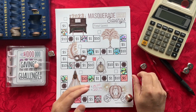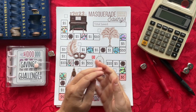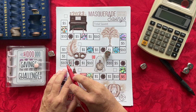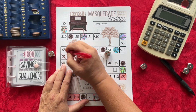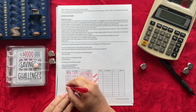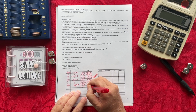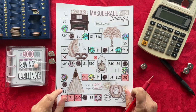Okay, so now let's go ahead and do roll number 2 and see where this leads me here. And I have 2. So we have 1 and 2. So I need to save $1. Okay, so let's go ahead and write down $1 on this one here, plus $1. So that brings us up to $67 with that added $1.